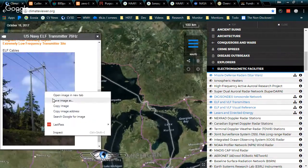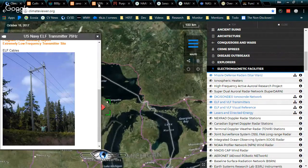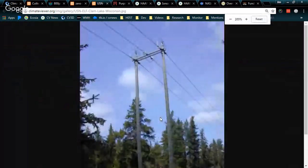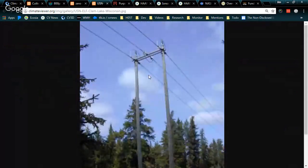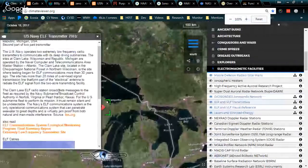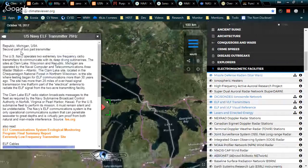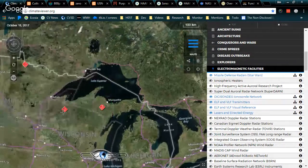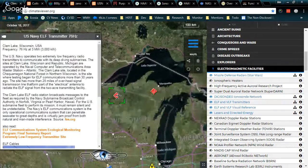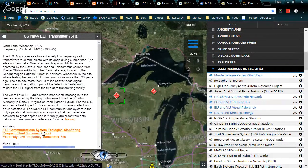Anyway, this is what the antenna looks like. Kind of boring looking. It's miles and miles and miles of this. So this is the ELF transmitter. There's one at Republic, Michigan. Let's go back to the map and just show it right here. One is at Republic, Michigan. And the second part is over at Clam Lake, Wisconsin. One's shaped like an F, the other one's shaped like a plus.